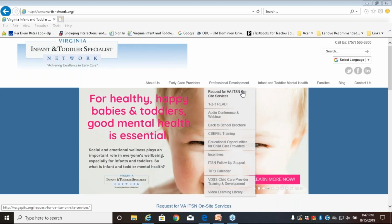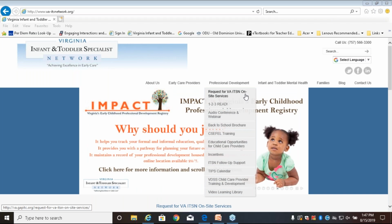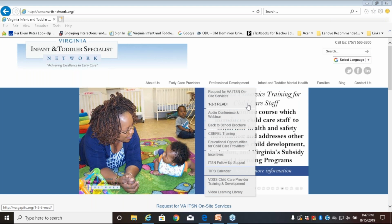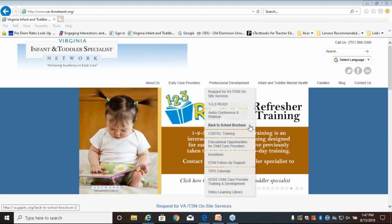This is where we have that infant toddler specialist, such as Paula, Christy, and myself, come on-site and work with you to provide training, coaching, or mentoring. Below that, you can see registration for 123 Read, which is a statewide training that we have. Some of those brochures that Mary was referring to earlier, that back to school information, that incentive information.